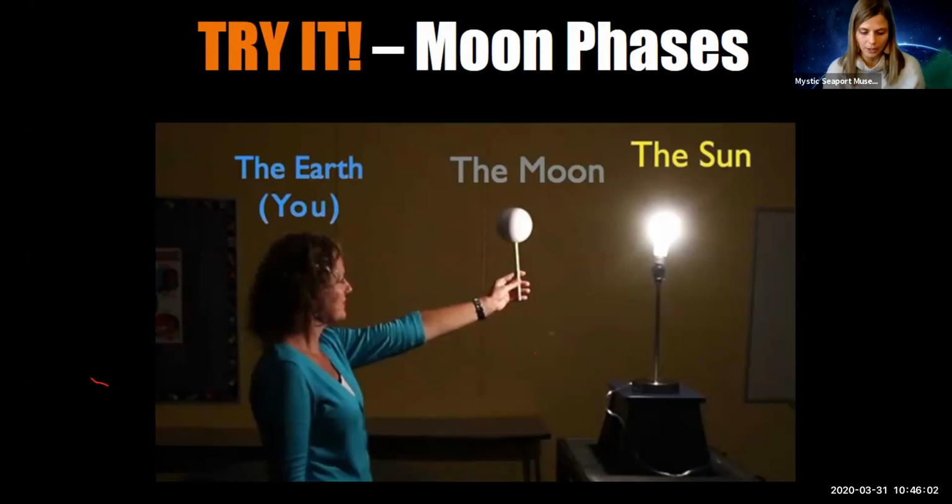Sure. A question from Sophia: what actually makes the moon rotate? That's a great question. The moon has an axis just like the Earth does, and it has a magnetic field just like the Earth does. So spinning on its axis is something that is related to the gravity of the moon, the gravity of the Earth, and the fact that the moon has an axis and a magnetic field allows it to spin on its axis as it's orbiting around the Earth.